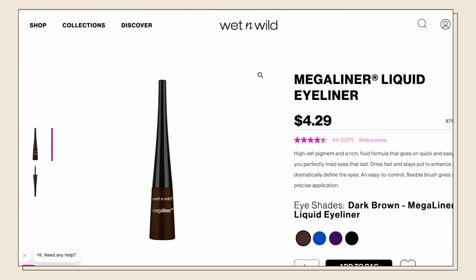Wet n Wild Mega Liner Liquid Eyeliner. Please just discontinue this. Just please. Your brand is awesome. Honestly, I was looking at Wet n Wild and I was like, most of their stuff is A+, they do such a good job. This one, the packaging, I'm like 12 years old again. I feel like I am transported back in time and the wand on here is so flimsy. It's like dried down crunch. Just don't buy this eyeliner.